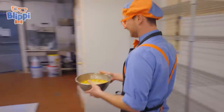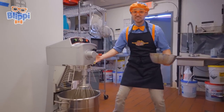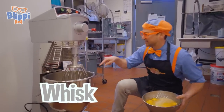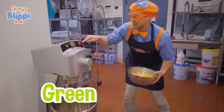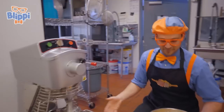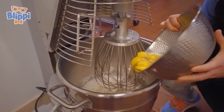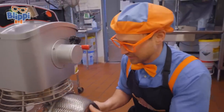Yeah! Whoa! Hey, check it out! This is a massive mixing machine! Whoa! Look how big it is! There's a giant whisk right here. Wow! Looks like there's a green on button, a red stop button, and a big bowl for me to add all the ingredients. All right, here we go. Pour it in. Looks like we already made some earlier. Yeah, this is gonna be a big batch.